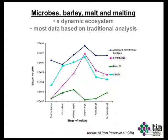So it's a dynamic ecosystem in the malting process. You go through all these different steps. So you go barley, steeping, green malt, where it's germinating, it ferments, and then it's heated up, and that kills quite a lot of the microbes. As you can see, the microbes grow and then they drop away because they're being heat treated.